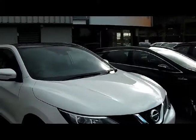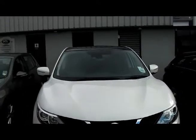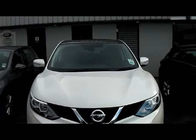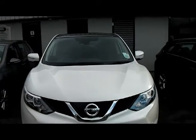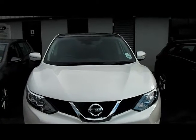We think the car has really improved on is the front and rear of the vehicle. If you can see from the front now, the vehicle screams of that aggressive Nismo qualities that you would see in something like a GTR or even a Nissan Juke.